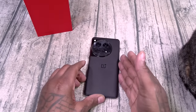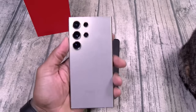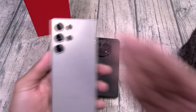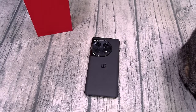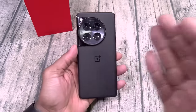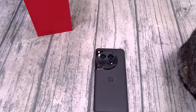Because you spent $700 for 512 gigs, then you got banana heads like me that spent $1,500, okay, for the yellow Galaxy. That's literally double the price. Think about it. You could buy this phone for $700 instead of buying the Galaxy or the Oppo or a Vivo. You could buy this phone for $700, go out and get yourself a nice smartwatch and a nice set of earbuds. You could do it big.